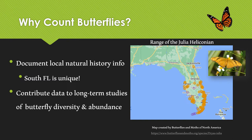And because of our proximity to the Caribbean, there are some kinds of butterflies that we're more likely to see in South Florida, like the Julia shown on this slide, that might not be represented elsewhere in northern Florida or elsewhere further north in the southeast. So, participating in citizen science projects like butterfly counts help us contribute data to long-term studies of butterfly diversity and abundance.